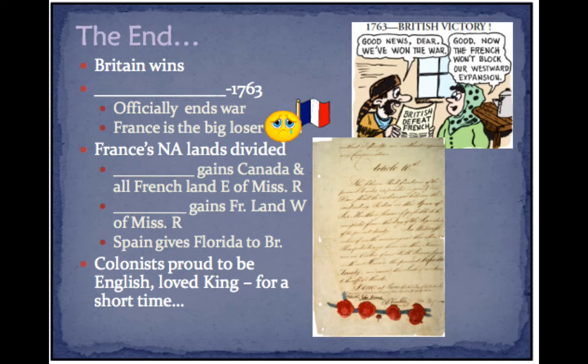Britain wins, but not easily. The Native Americans used guerrilla warfare, which means they hid in trees, used ambush or sneak attacks against the British. The British were not used to this type of fighting. They were used to meeting on a battlefield, facing their enemy eye to eye. This type of warfare was very new for the British and very successful for the Native Americans.